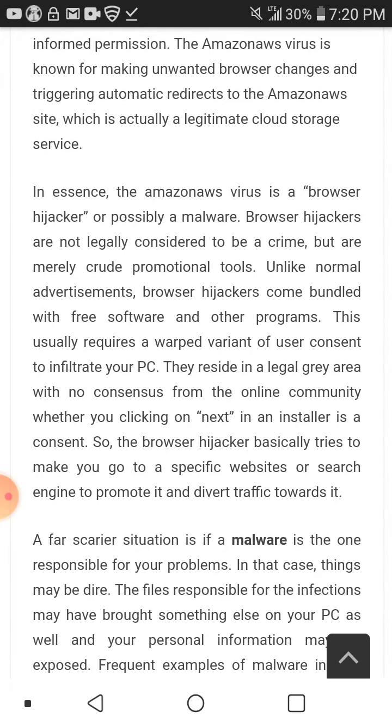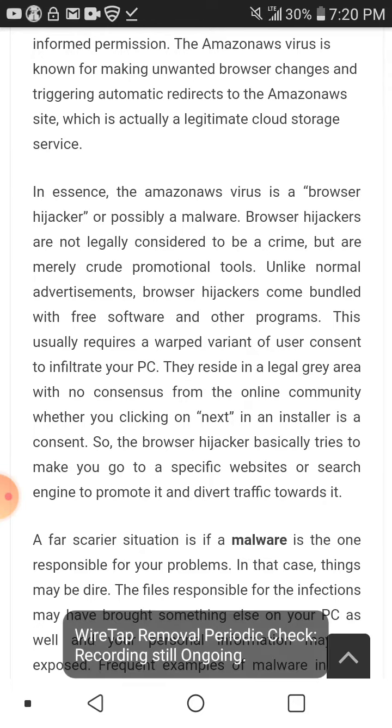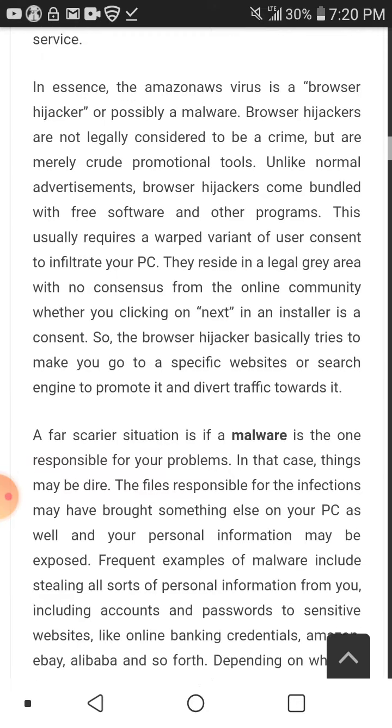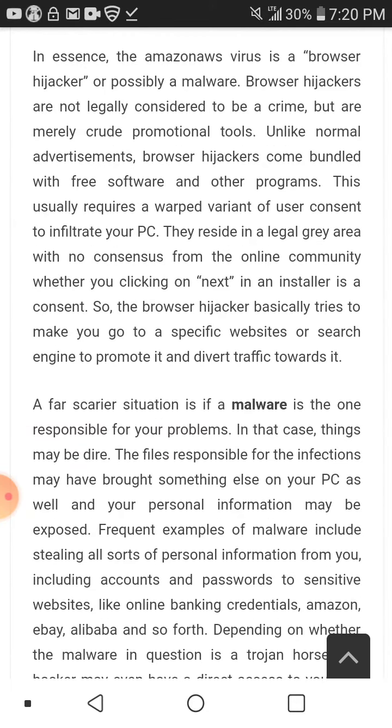A far scarier situation is if a malware is responsible for your problems. In that case, things may be dire. The files responsible for the infection may have brought something else onto your PC as well, and your personal information may be exposed. Frequent examples of malware include stealing all sorts of personal information from you, including accounts and passwords to sensitive websites like online banking credentials, Amazon, eBay, Alibaba, and so forth.